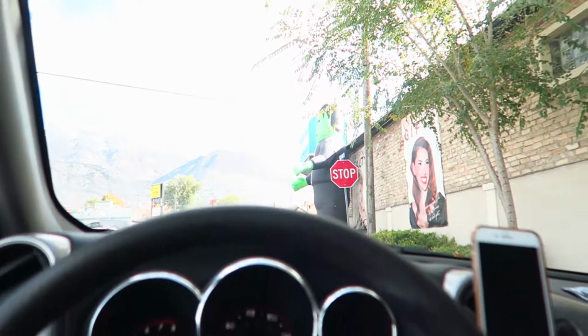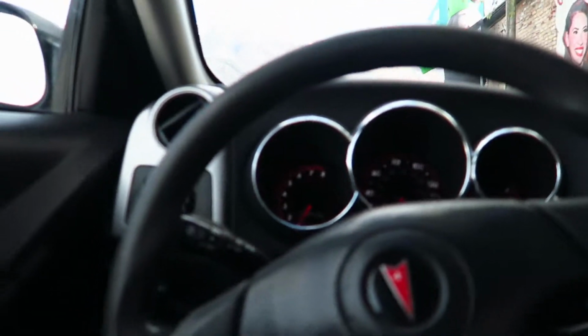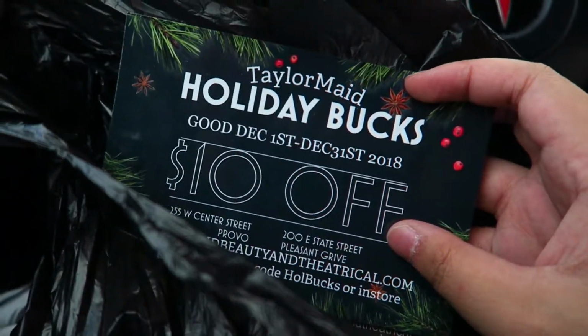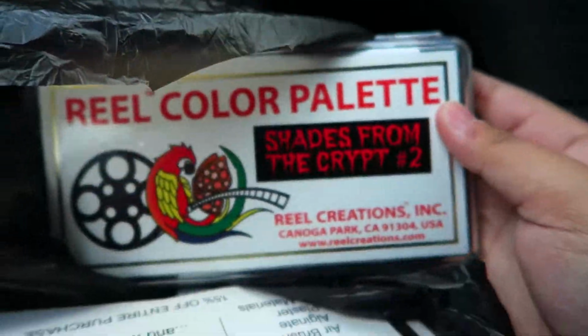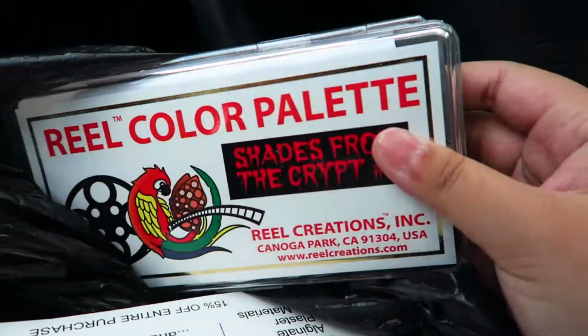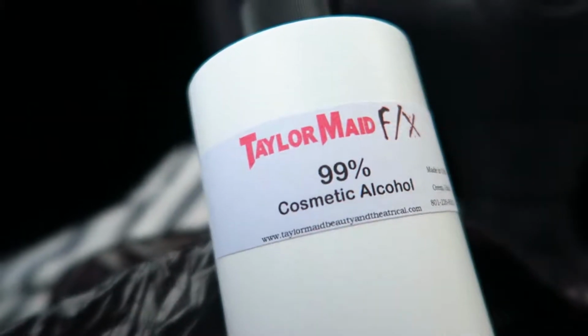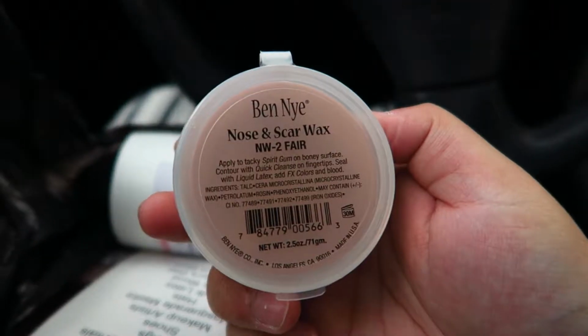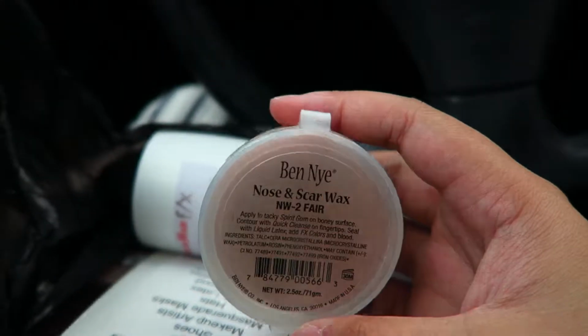Okay, so I just got done at Taylor Made, theatrical makeup and just beauty makeup in general. They were super nice and they let me not only keep the original coupon for 15% off, but they also gave me $10 off because I spent over $100, so I did save like $15. Just really quickly, I got a new alcohol activated paint palette, which I'm super excited about. I bought the 99% alcohol because that is the only thing you can use to remove alcohol activated paints, and I just wanted to be sure. And then I got scar wax too. We'll see, because I know how to use it a lot better now than I did at the beginning.